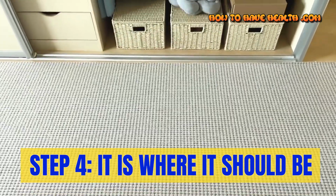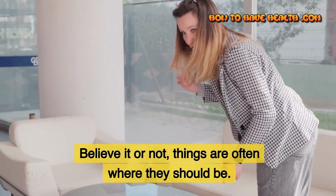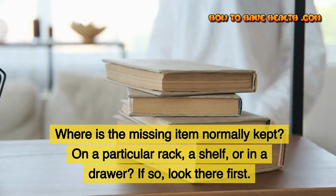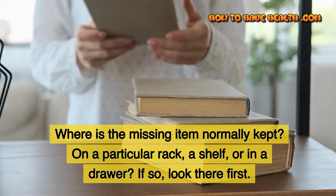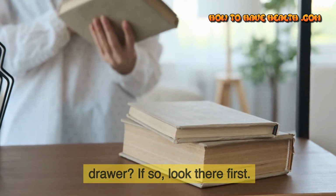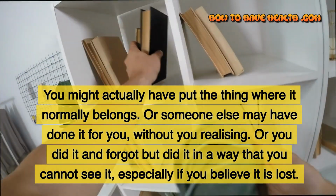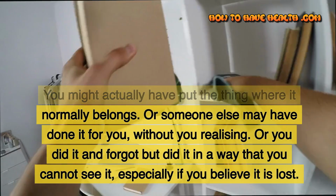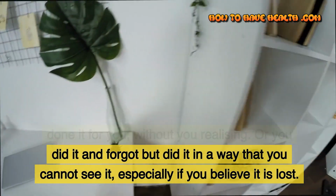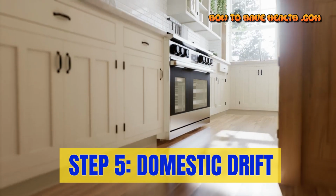Step 4. It is where it should be. Believe it or not, things are often where they should be. Where is the missing item normally kept? On a particular rack, a shelf, or in a drawer? If so, look there first. You might actually have put the thing where it normally belongs. Or someone else may have done it for you, without you realizing. Or you did it and forgot, but did it in a way that you cannot see it, especially if you believe it is lost.